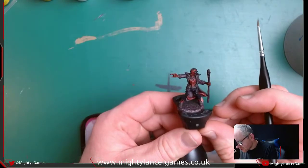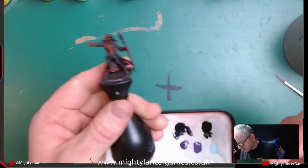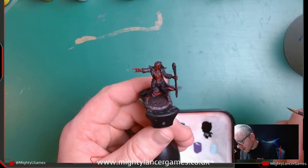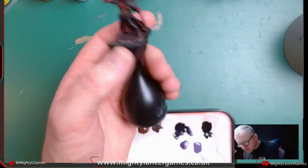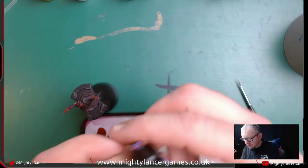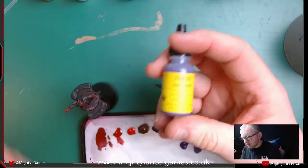So, I think he's looking pretty cool already. We've got his trousers on, so we're going to think about highlighting those trousers once we've painted the cloak in. So I've got two purples here. I don't know if I talked about the purples. We've got Twilight Purple and Gem Purple.